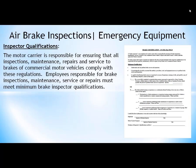Air brake inspections, emergency equipment. Inspector qualifications. The motor carrier is responsible for ensuring that all inspections, maintenance, repairs, and service to brakes of commercial motor vehicles comply with these regulations. Employees responsible for brake inspections, maintenance, service, or repairs must meet minimum brake inspector qualifications.